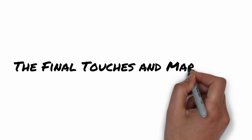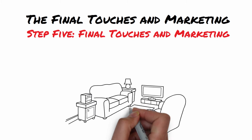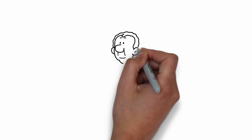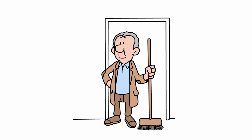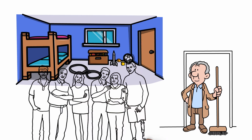The final touches and marketing. Step 5. Final touches and marketing. The devil is in the details. Ensure a thorough cleanup post-renovation. Stage the property if possible. It helps potential buyers or renters visualize living there.